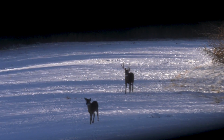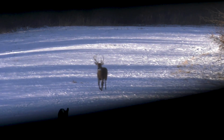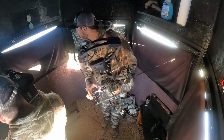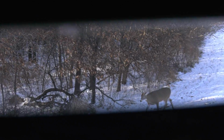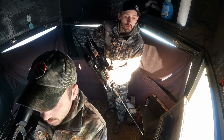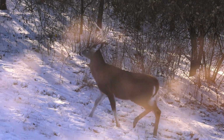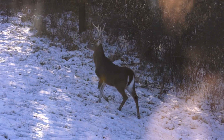Well, that little doe came in, and Ben and I were sitting there wondering what side of the blind he's gonna go down, because that blind's right in the middle of the field. That little doe went running down the west side, and Socks was right on her heels. I'm gonna drop this for you. Where's he at? He's running now. He's over on my side. You good? I'm good. You good? Yep.